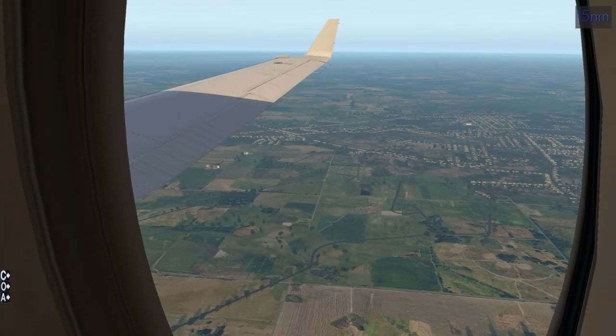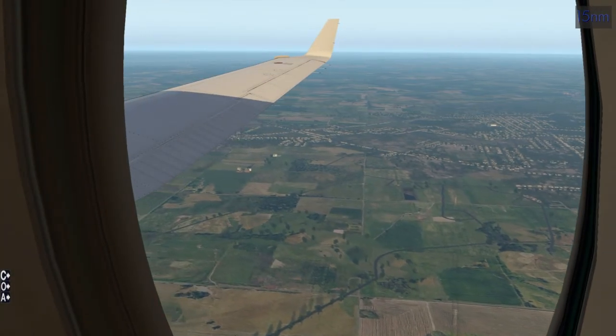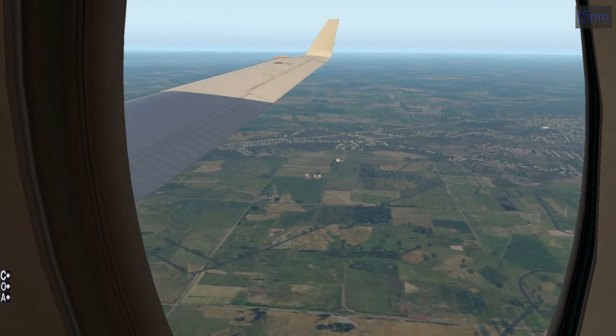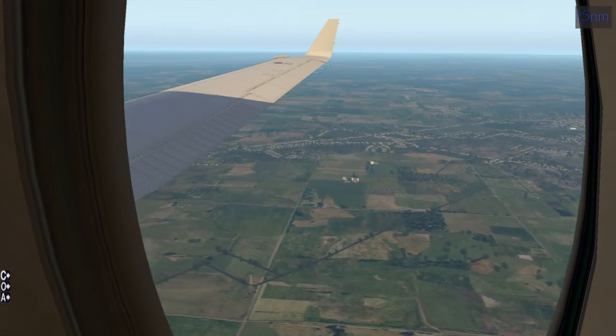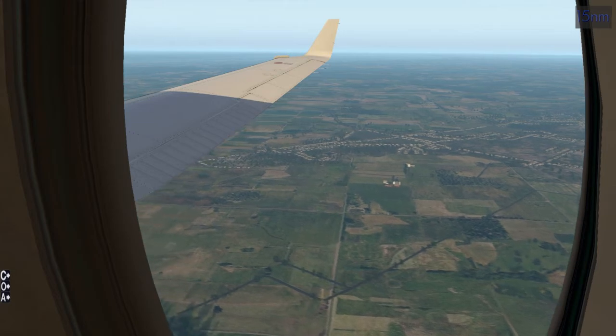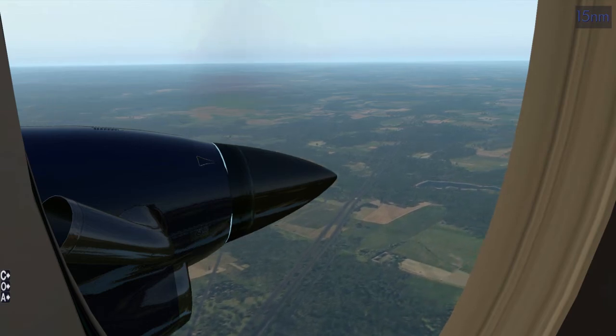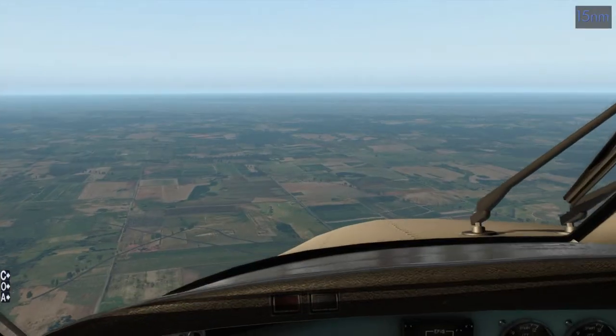Alright, let's do our last bit of sightseeing here. Ooh, look at that. Before we have to land the plane. Isn't that amazing? Let's just soak that in a second, shall we? Wow. Just wow. Let's check that out. So obviously town is on the other side. Alright, there's a runway up there.